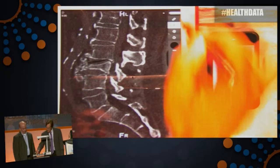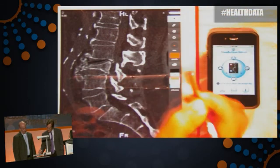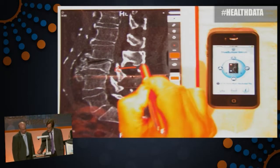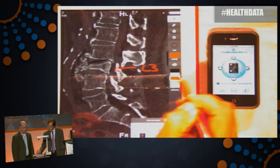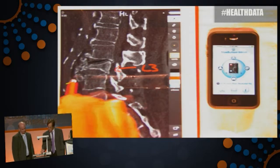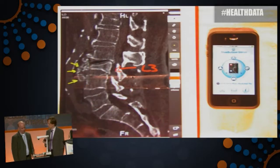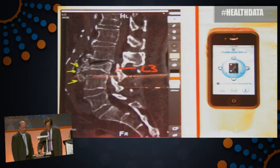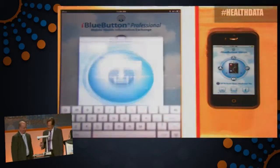together. So this is a great iPad app, and I can see right away, and you should see with me, that you have a pretty severe compression fracture of L3. And what do I mean by severe? Well, what I mean is actually you have multiple bone fragments that have been extruded. This is what we call a burst fracture. Oh, is that what's causing my pain, do you think? It is indeed. And yeah, you're quick on that one.